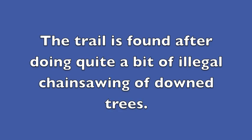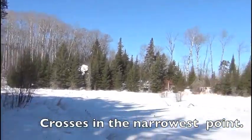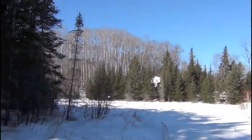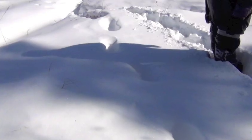Okay, so now we're going to start moving into the video. The trail is found by doing quite a bit of illegal chainsawing of downed trees to get the snowmobiles back in. And so this is a pan shot. It won't let us slow it down. But basically, you'll see that this is the creek it went through, and it shows the shortest distance between them.